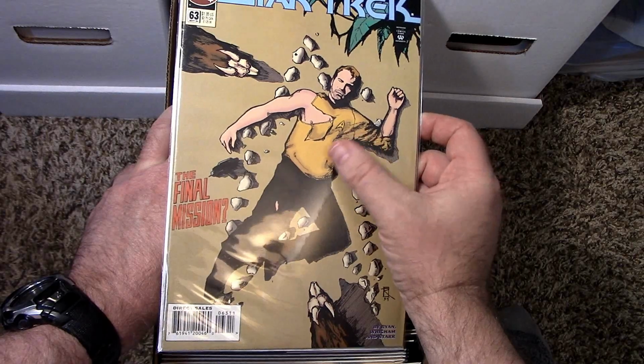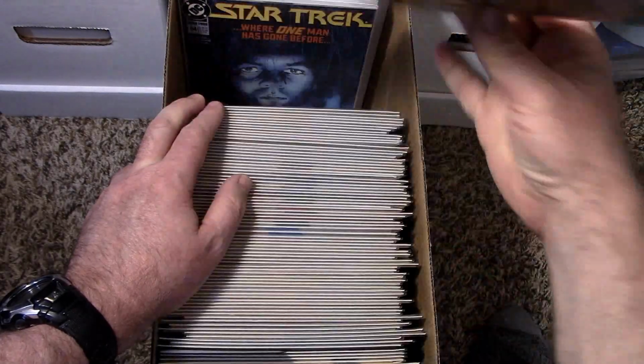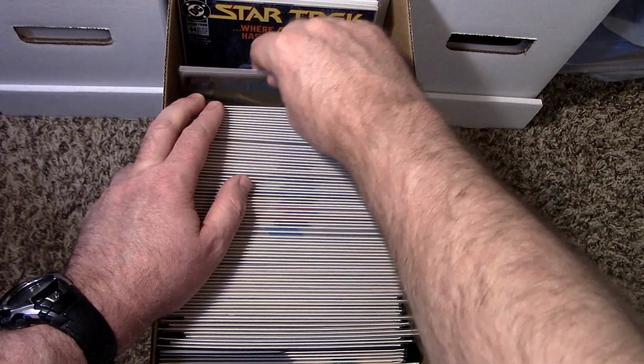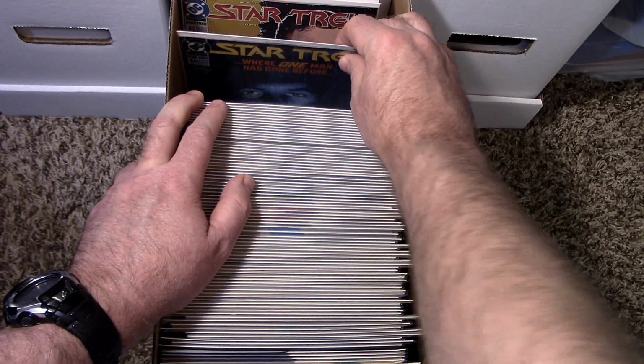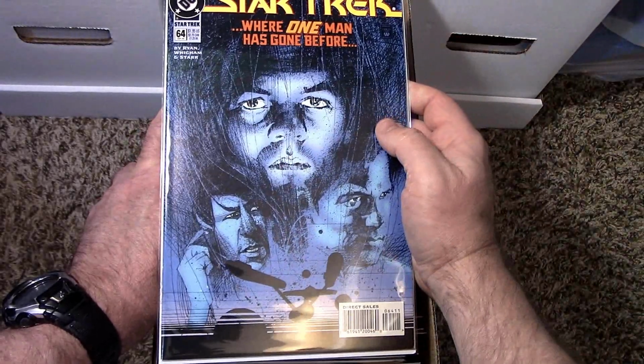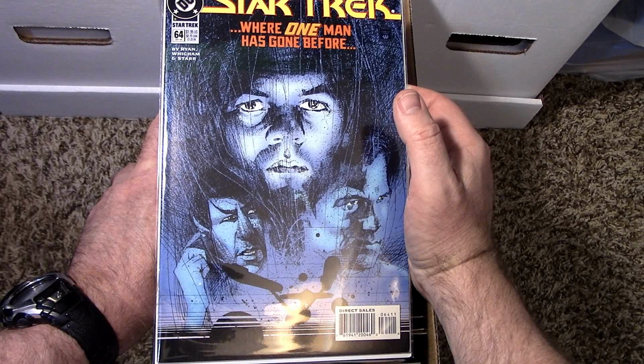And finally, he sets this thing up where he knows the Enterprise will eventually find it, and they have to figure out a way to get him back at the timeline that he entered in. One of those paradox issues, I think. All right, Star Trek, where one man has gone before.